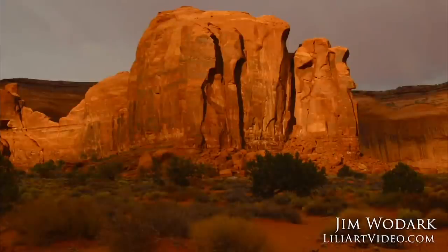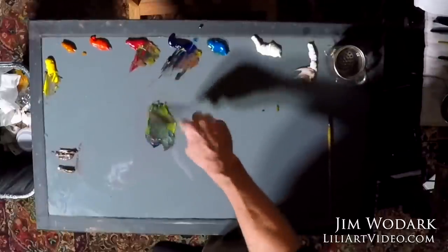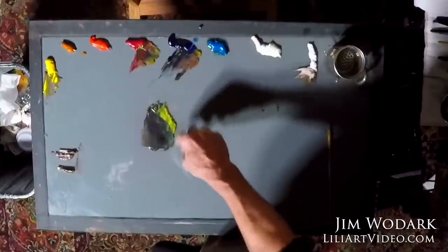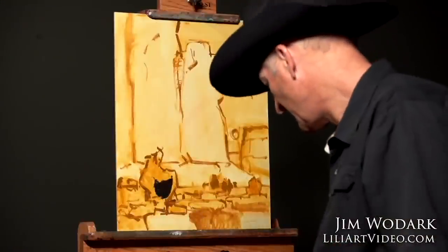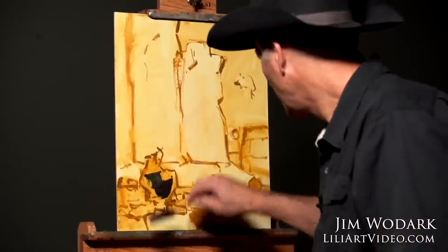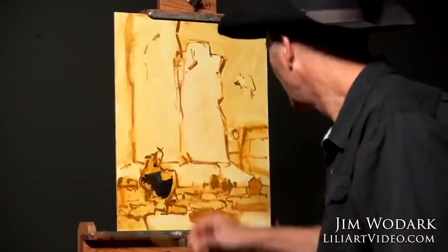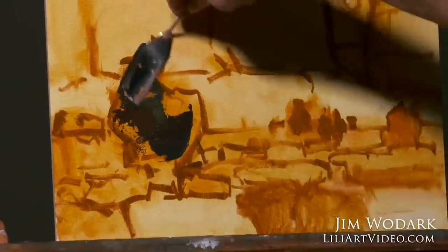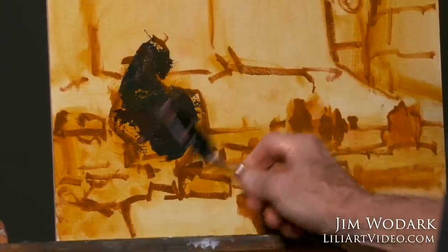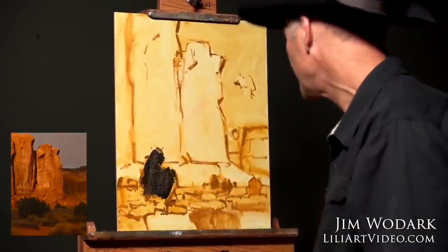So now I'm going to mix up a value for the juniper trees. That's one of my darkest darks, I think, in this painting. So I'm using ultramarine blue and the quinacridone red, a little bit of the cad yellow medium. And I use this flat-shaped palette knife to mix these colors. It's such a fast way to get a big pile of paint. And what I'll do is put it on here, and I don't want it to be thick, so you can scrape it down.